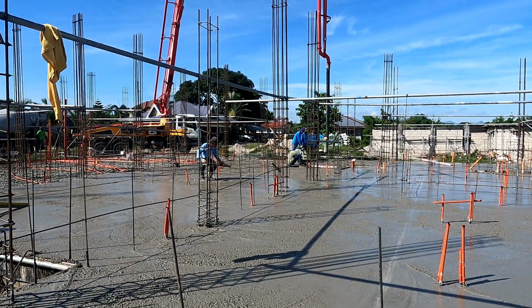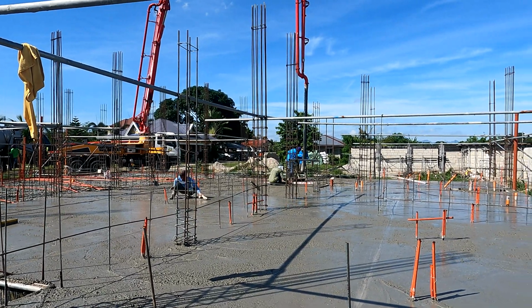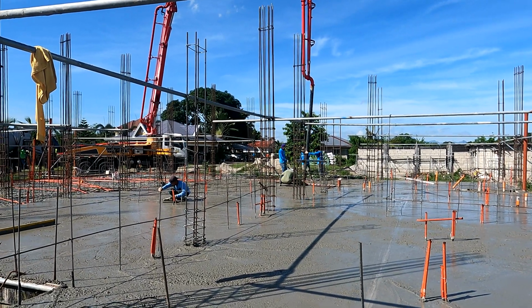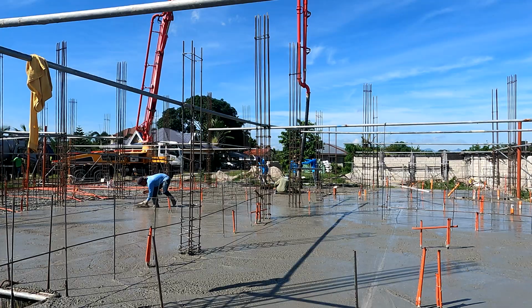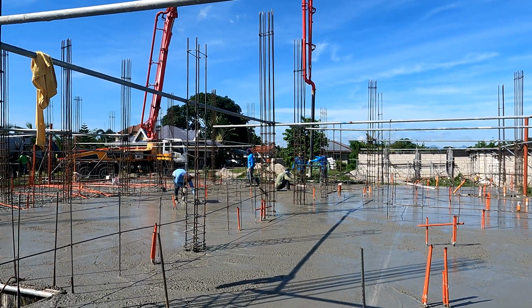And there's yet another truck about to start pouring. At this rate, it'll be less than 2 hours, and it might even be close to an hour and a half. Is this the fastest concrete floor pour in history? I'm going to be writing to Guinness.